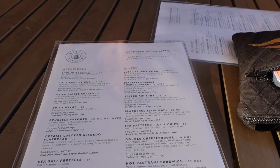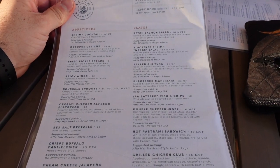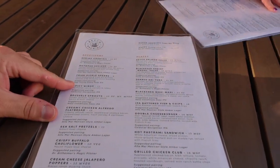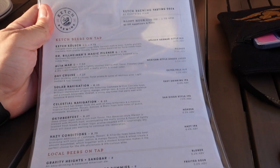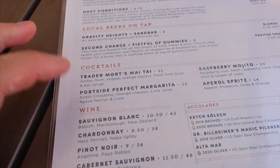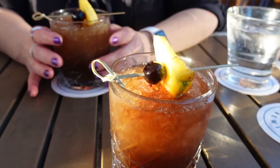Very cool. So we just got seated here. We looked at the menu online and it looks really, really good. Things like shrimp cocktail, octopus ceviche, fried pickles, IPA battered fish and chips, blackened mahi-mahi. Very excited for drinks and food. Because we're on vacation, Sherry and I both starting with the Mai Tai. Mai Tais have been delivered and they look spectacular.